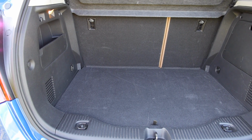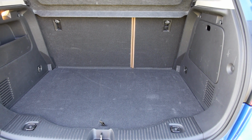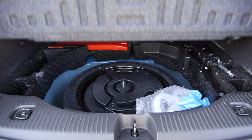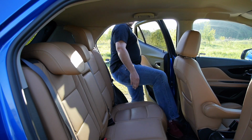At 356 liters, it's not much smaller than in an Astra. By the way, Mokka is more expensive than the Astra, but we'll get to the pricing later. The 356 liters is available as long as you don't choose an optional spare tire or an optional flex-fix bike rack, which extends from under the bumper. There are 4 shopping bag hooks and not much else.